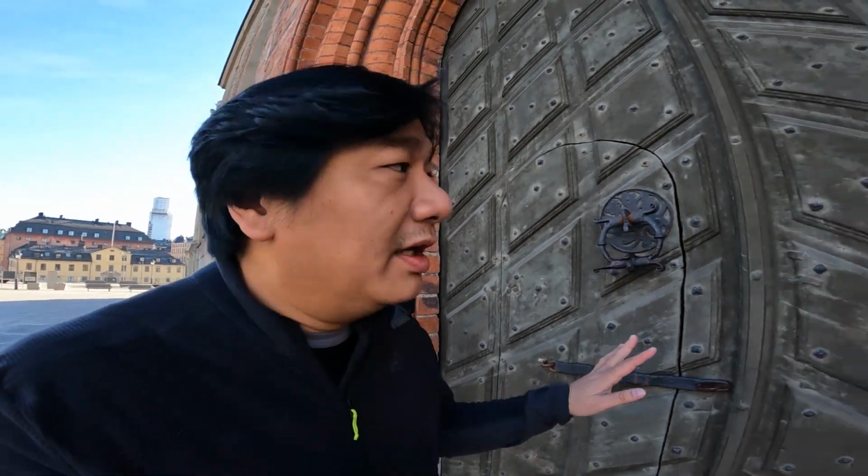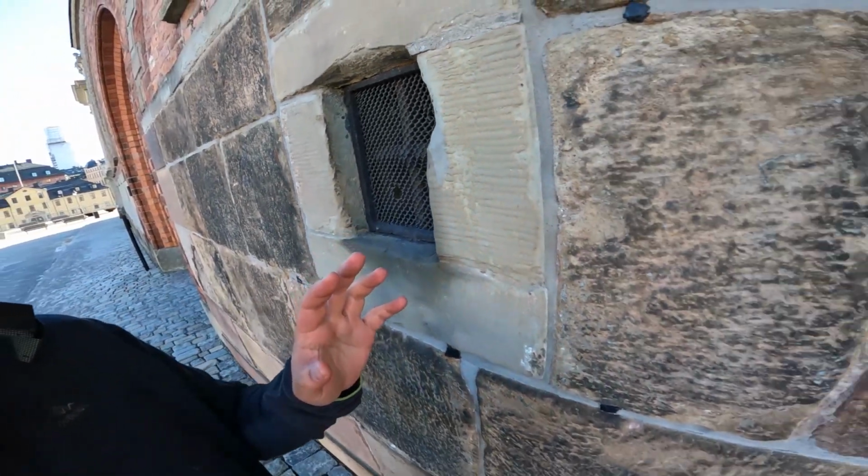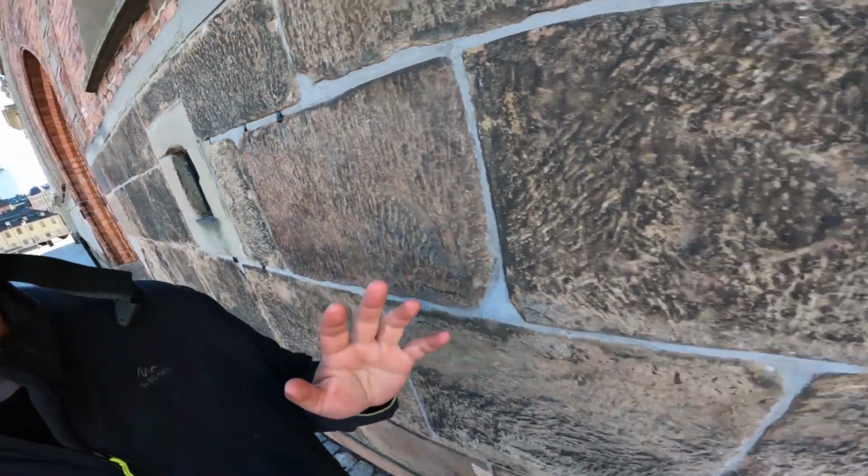Wow, just coming up close to the building right now. You can see that all these are really, really dated and probably, I don't know, hundreds of years old. So again, I didn't do much research before I came, but I'm just here to take in the sights. You can look at the textures and the colors and everything.